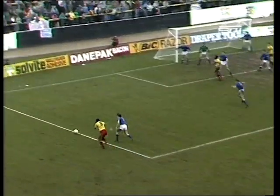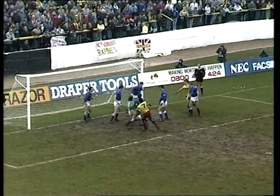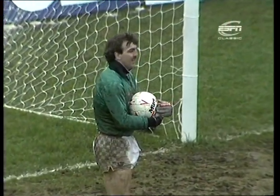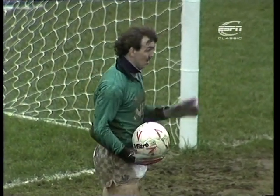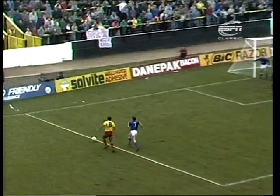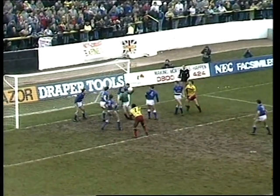This is Barnes. And again, and Sims is at the far post here, and a chance, and Southall clung on well there. There were two ricochets. Southall did really well. Quite a scramble there, but Southall had his wits about him and reacted well.